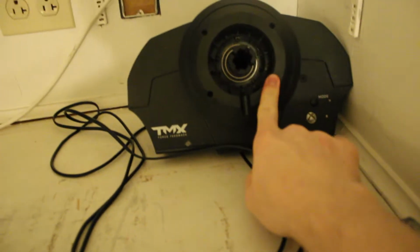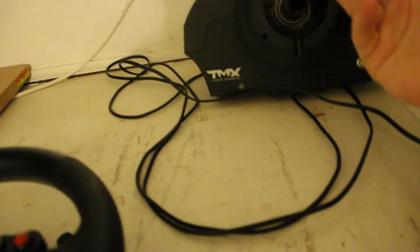Over here is my old PC racing wheel and the old PC racing wheel body. It does not work technically. I'm giving it away to a friend who really wanted it to solder it back together and use it, and I said sure, go for it.